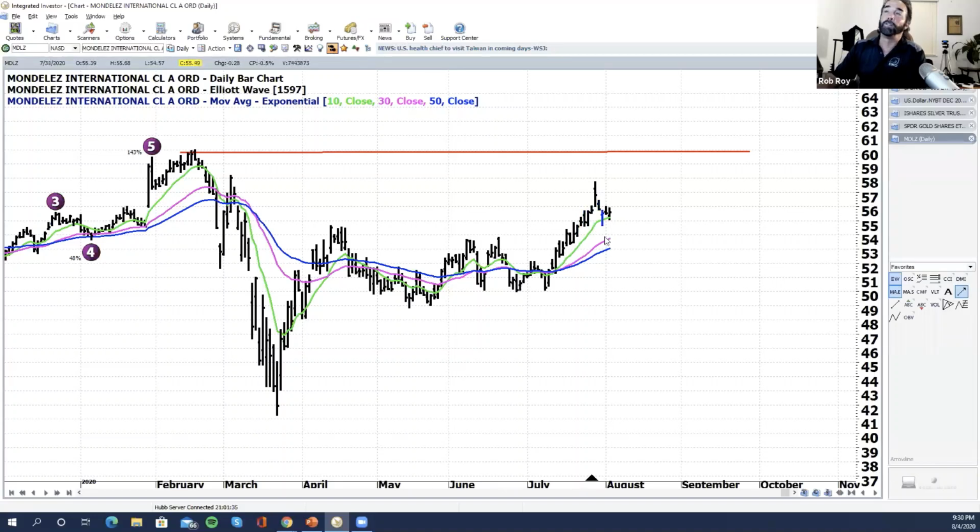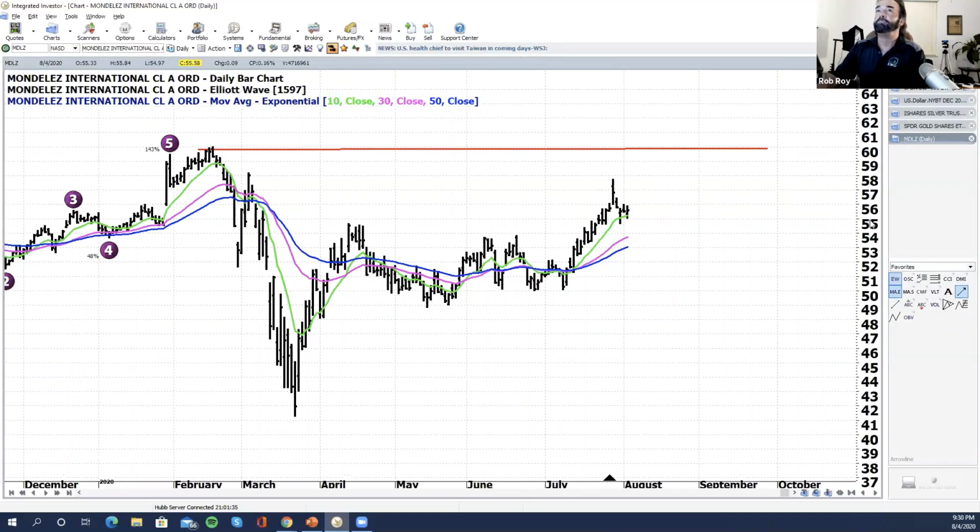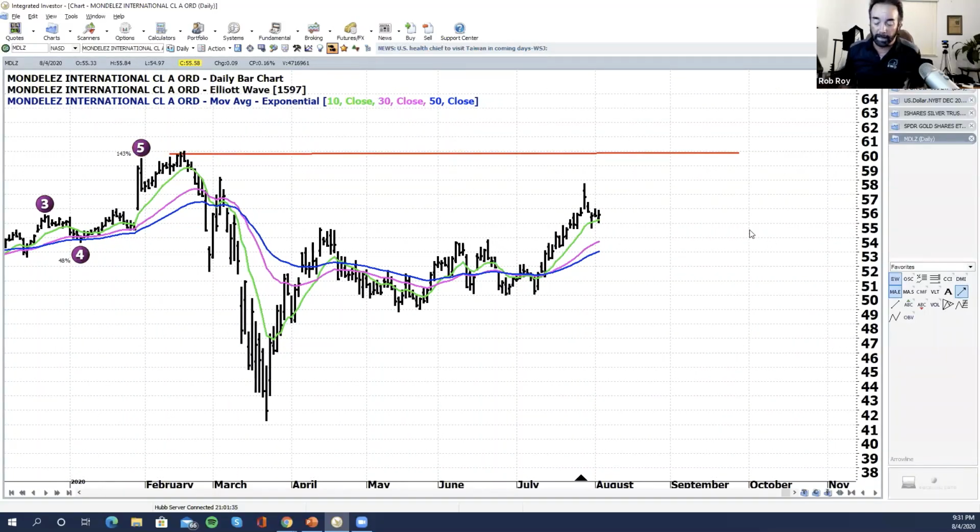A perfect example again of why I get nervous when things go vertical. The 45-degree angles I like better. When you go vertical, the corrections are harder. So we came back, corrected that overbought condition, traded below the 10-day moving average intraday, but closed back above it, traded down to it again today, but closed back above it. So that one's looking exactly like it is supposed to.